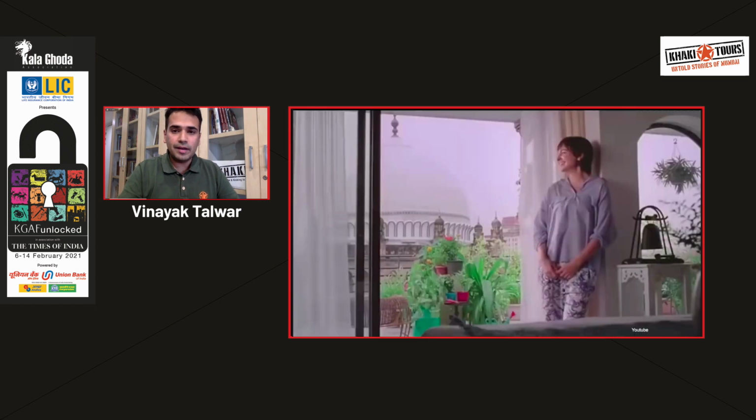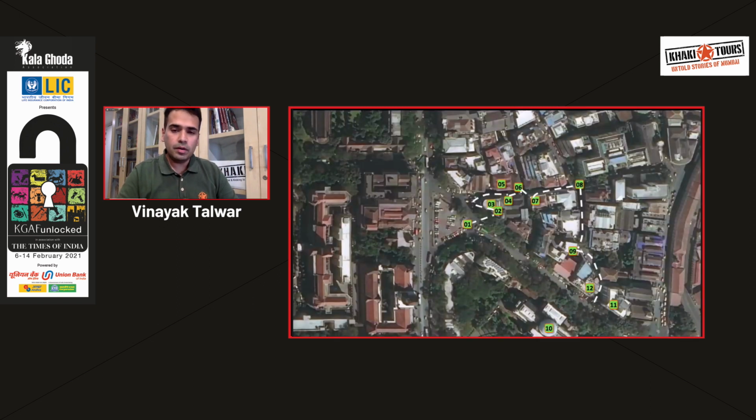So just to give you an idea, this is a still from the movie PK, and you can recognize Anushka Sharma right there. And on the left is the dome of the CSMVS, which basically has been shot at the Oricon House. Great. Let us now move on from there to point number 13.